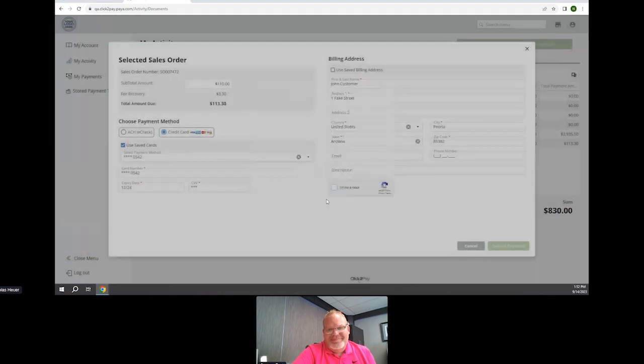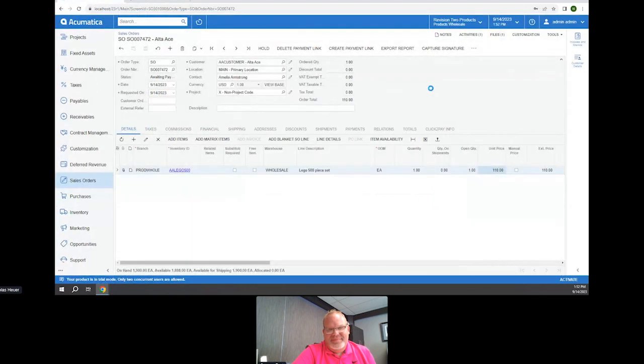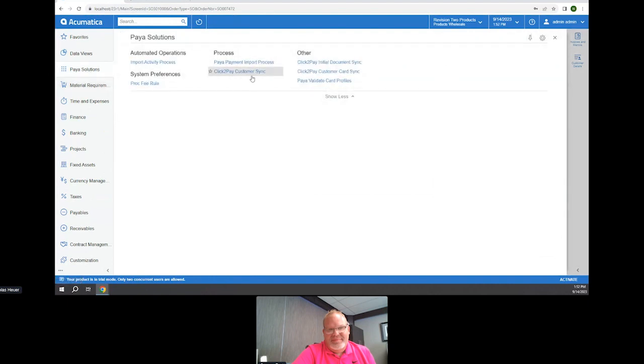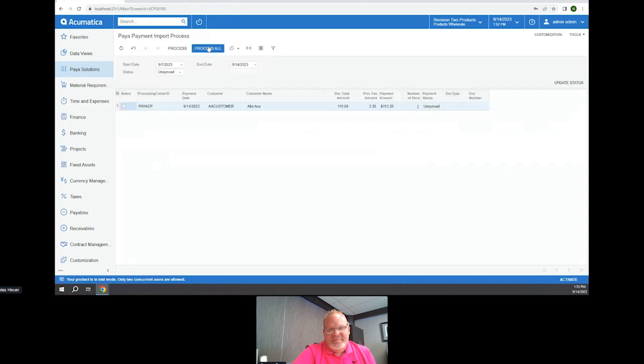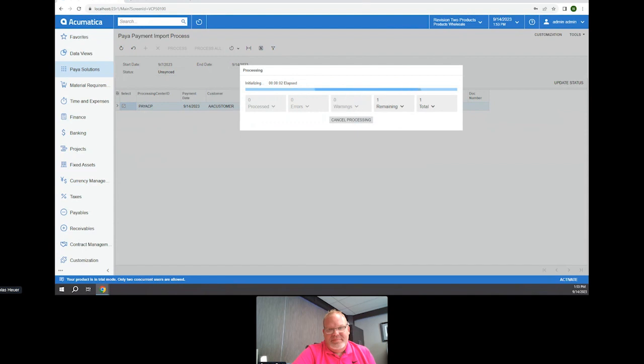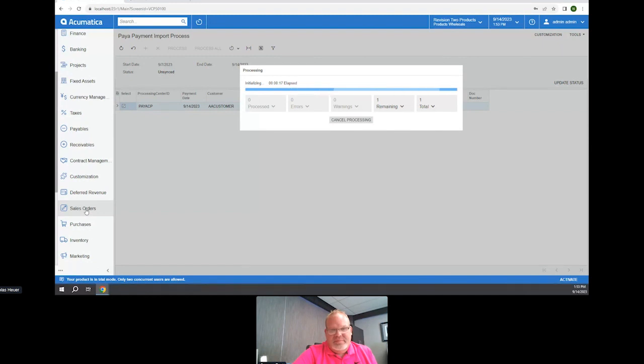Now I've made this payment, the sales order is updated, and then inside Acumatica, we're going to sync that payment in. I'm going to manually run this process. This is a process that we'll be running in the back end as a webhook or as a scheduled automation. But I'm going to manually run this, and it's going to sync in that payment I just made and apply it to our sales order. Once this process finishes running, we'll go back to our sales order, and then we'll see that our payment's brought in and applied.